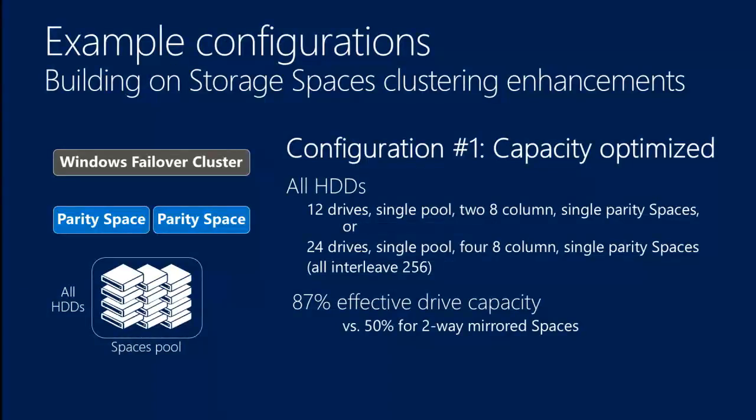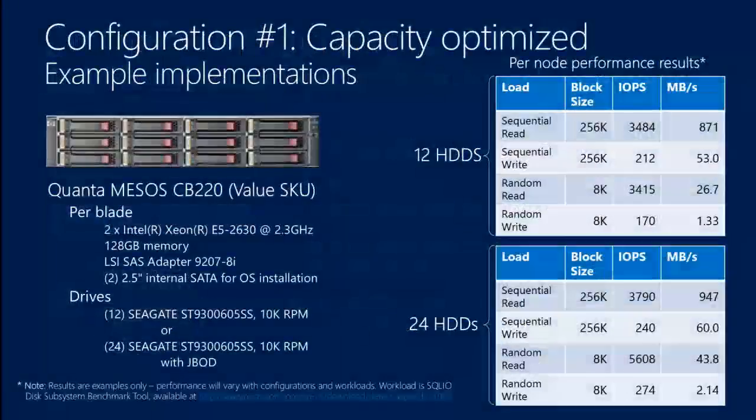We set up some parity spaces and a clustered config. You can see here that we chose a configuration of 8 columns. A column is kind of like a disk drive in Spaces parlance. By choosing 8-column parity spaces, we were able to move the efficiency, the utilization, the effective capacity of the data drives from 50% with mirroring in the previous release to 87% effective capacity, because they're now using basically an 8-way parity space. So we actually set this up and put it on a Quanta Mesos system.